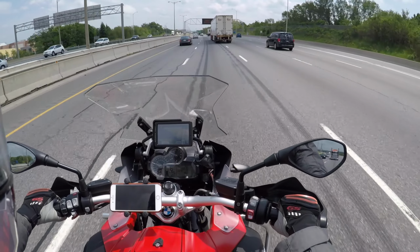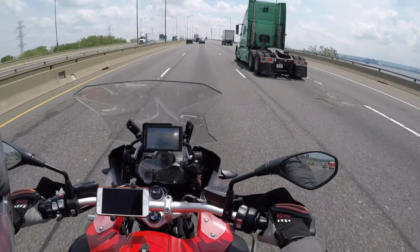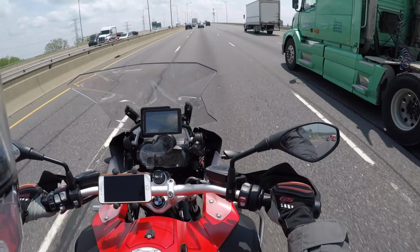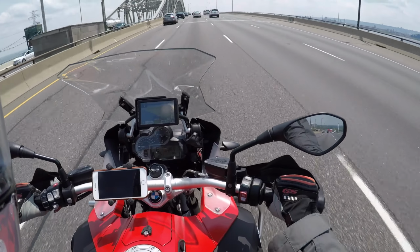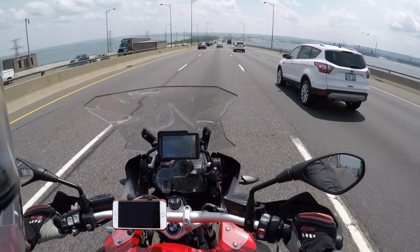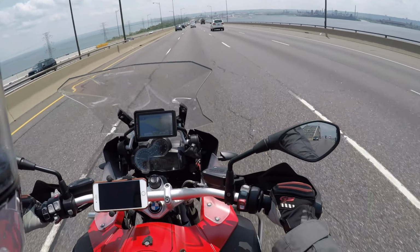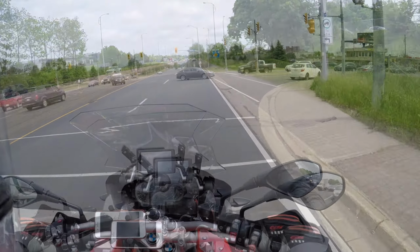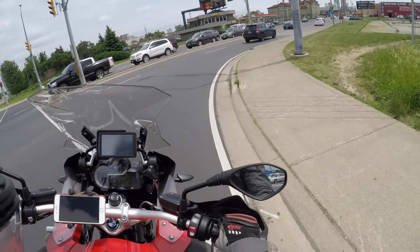As I got closer to Niagara Falls, the wind started picking up. So between the wind and the truck traffic, there was a great deal more buffeting, which made the ride really uncomfortable. I also had a death grip on the handlebars when I was crossing any bridge. The 420 takes you into Niagara Falls, and here I am, taking a right on Stanley Avenue towards the hotel.